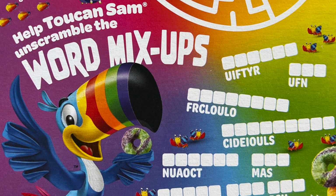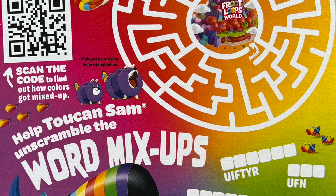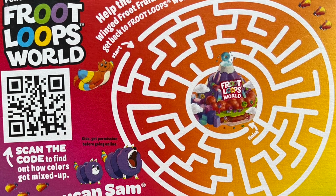And lastly, just like that Lucky box, they have a QR code for you to scan to find out how the colors got mixed up. Now when you scan this code, it takes you to a website that tells you to download the Roblox game where you can visit Froot Loops world and discover wild and crazy adventures. Now I'm not gonna get sucked into playing Roblox just to give you all an inside scoop, but if you're a Roblox gamer and you visit Froot Loops world, please just let me know what it's like. And let me know if they have a real backstory as to why the colors got mixed up. Anyway, let's open up this box and take a look.